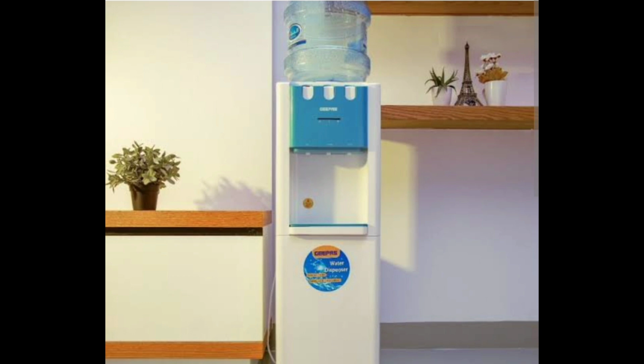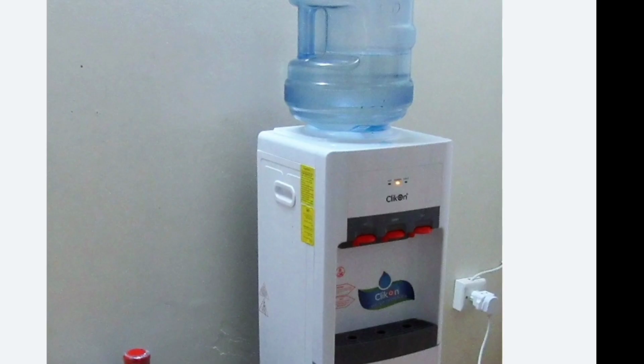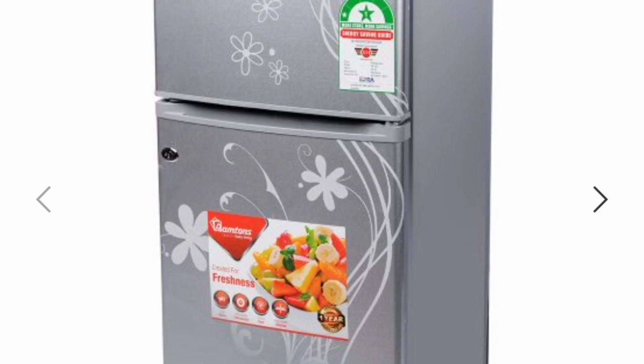Next is water dispensers that people use to dispense water for drinking. Some are coming in, some are automated to make water cold, and some people even keep water for drinking in refrigerators like this one.